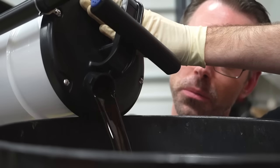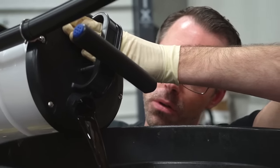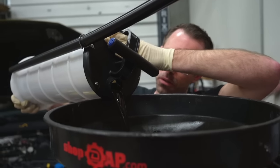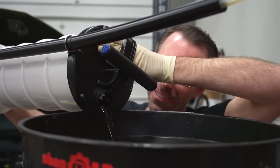Paint tight. Usually you can bring it to like a parts store that you can bring used oil and they will dispose of it there for you. Or you can dump it in the grass. Oh, you shouldn't dump it in the grass. You definitely should not dump it in the grass.